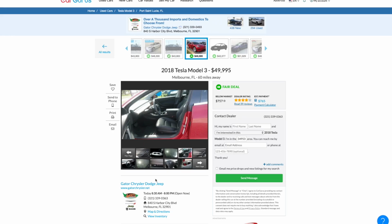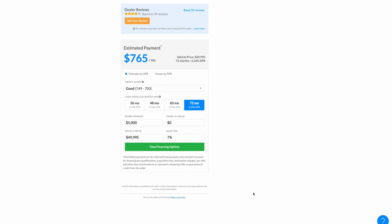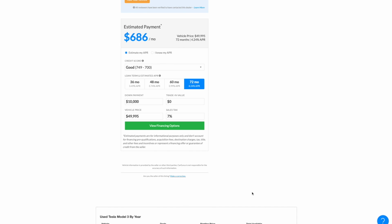Now, I found another Tesla, a 2018 Model 3 with 7,000 miles on it, and you can get that one for about $765. If you get it directly from Tesla, you're giving a $10,000 down payment. If you get the used one, you're giving a $5,000 down payment. To make things even, if I put both at $10,000, for the used one you're paying $686 compared to $900 for the new one. Rounded up to $700, that is a $200 difference, which is a lot of money, basically $24,000 a year.